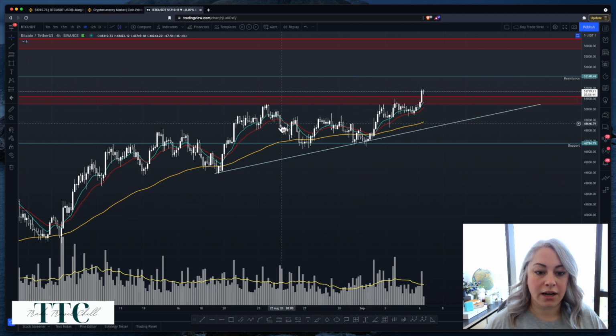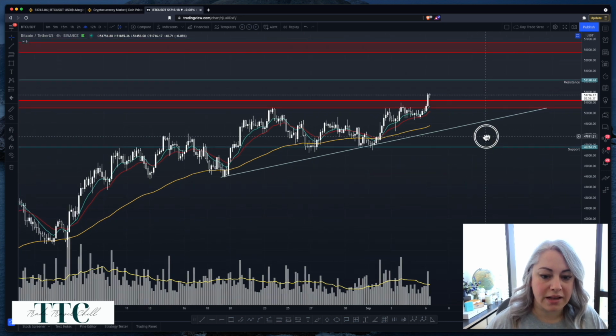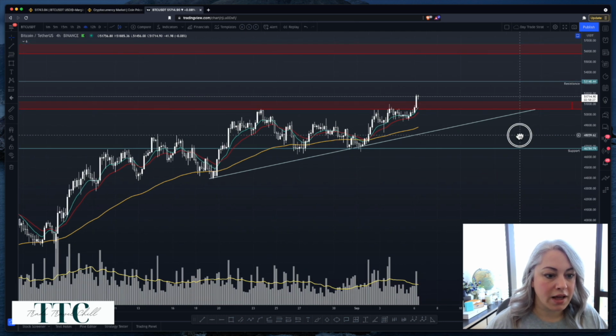So last night I was watching this, and this is actually one of my favorite patterns that pretty much always plays out. So I'm going to explain it in detail. I was watching that we did have a little bit of an ascending triangle. We can see it better on the 1 hour. Last night I was pretty certain that we were going to break out to the upside. I didn't add to my position, however, because I wanted to get that breakout first, and I'll be looking now to add to this position on the retest.